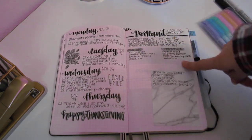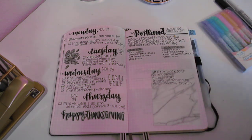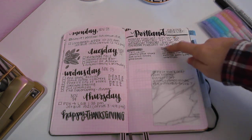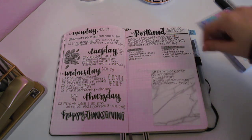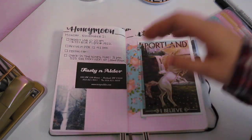And then this was when we were going to leave for our honeymoon in Portland. So I started doing the same kind of thing that I did for the wedding, doing a packing checklist and having little icons for the weather, but same thing, didn't end up using it, so maybe next time. And then we both got sick.